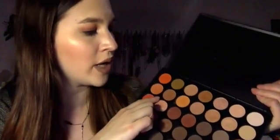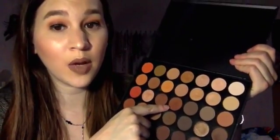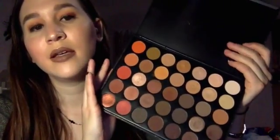Then I went in with this shade to darken up the crease more, I believe, or maybe it was this color. No, it was this color. Then I decided to try and put this one on the outer corner, but then I wanted a little bit more definition, so I went in with, I believe, this one. It's so hard to remember what color to use from here.